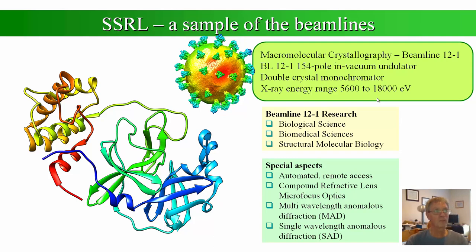Moving on, SSRL 12-1 is my next choice for my beamline sampler. This is a brand new beamline. It was actually commissioned during the early part of the COVID-19 lockdown. So this was no mean task in itself, right? It's challenging to do under conditions where you couldn't work with people, or at least not side by side with people. And it was commissioned to do research on COVID-19.